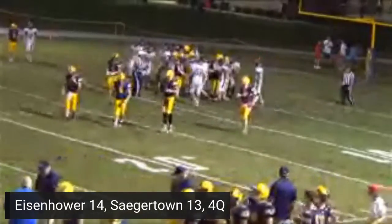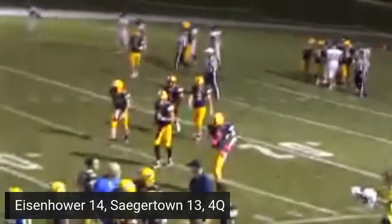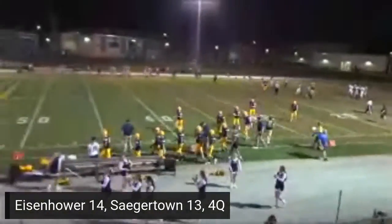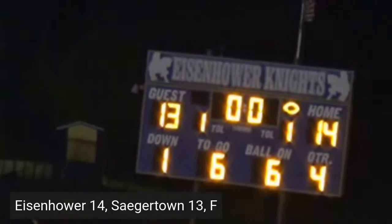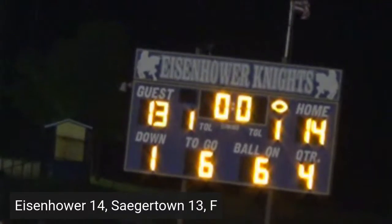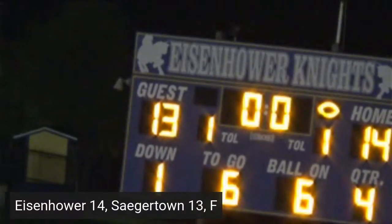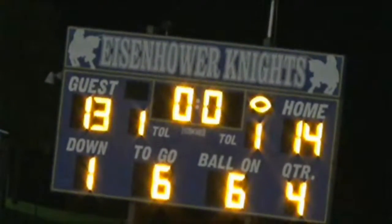Caleb Jacobzak with a big run on 3rd and 7 locks up his first victory as a varsity starter. Absolutely. What a wonderful game for Jacobzak, and we'll talk more about that, I'm sure. Got a lot to talk about with him in particular, but your final again here from Eisenhower. The Knights hold on against the Panthers 14-13, move to 1-1 on the season. Saegertown falls to 0-2.